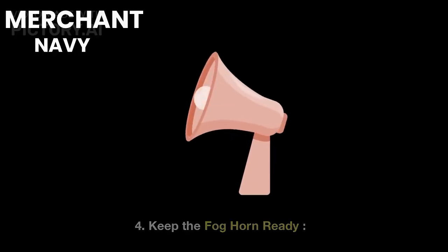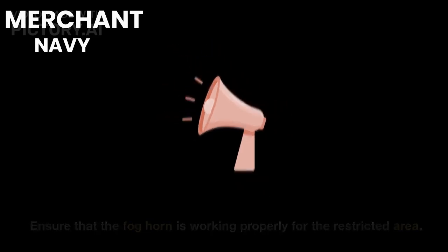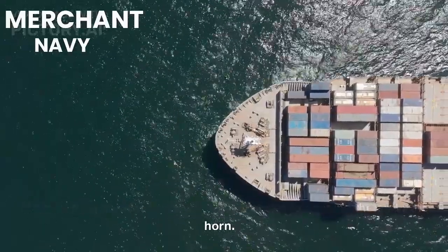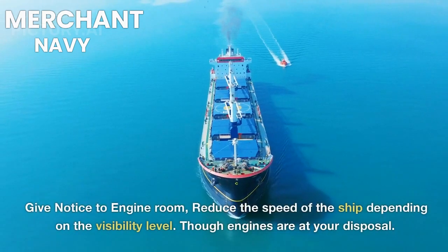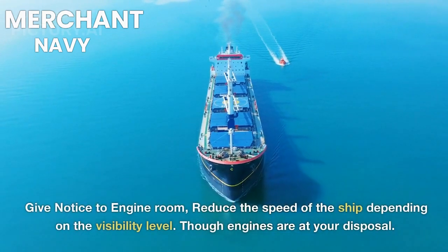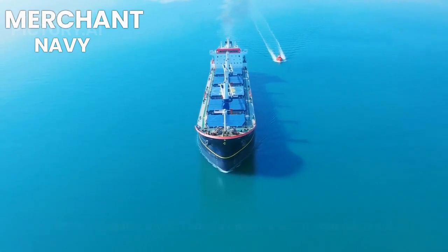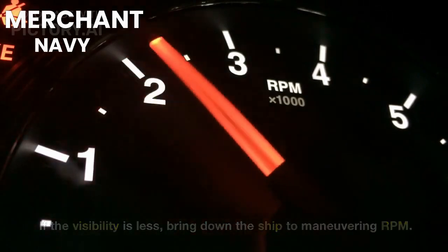4. Keep the foghorn ready. Ensure that the foghorn is working properly for the restricted area. If the horn is air-operated, drain the line prior to opening the air to the horn. 5. Reduce speed. Give notice to the engine room. Reduce the speed of the ship depending on the visibility level, though engines are at your disposal. If the visibility is low, bring down the ship to maneuvering RPM.